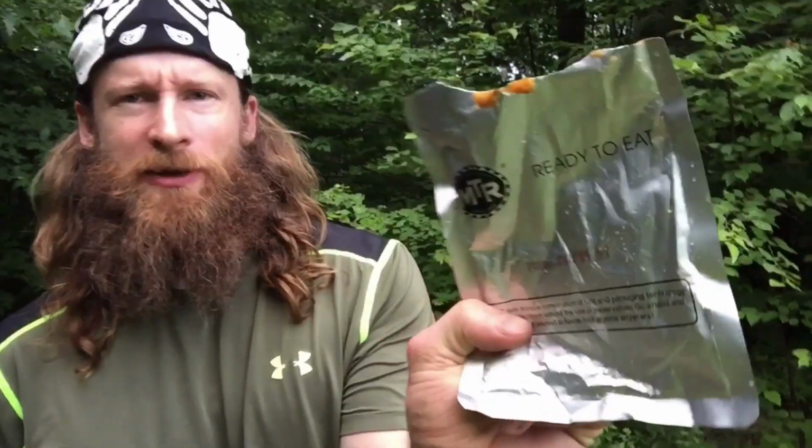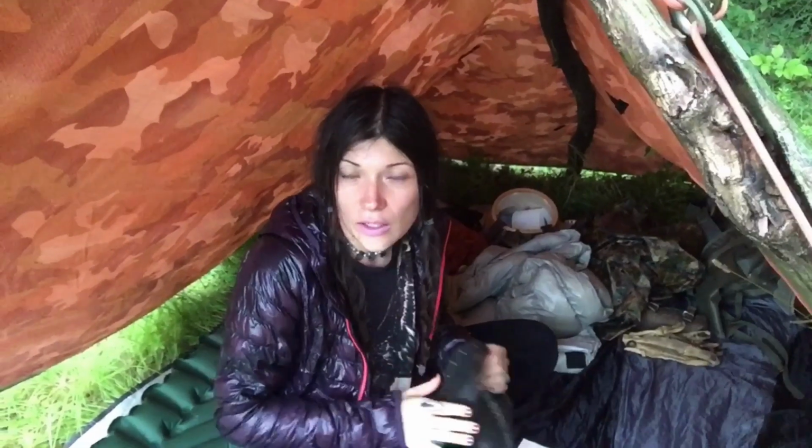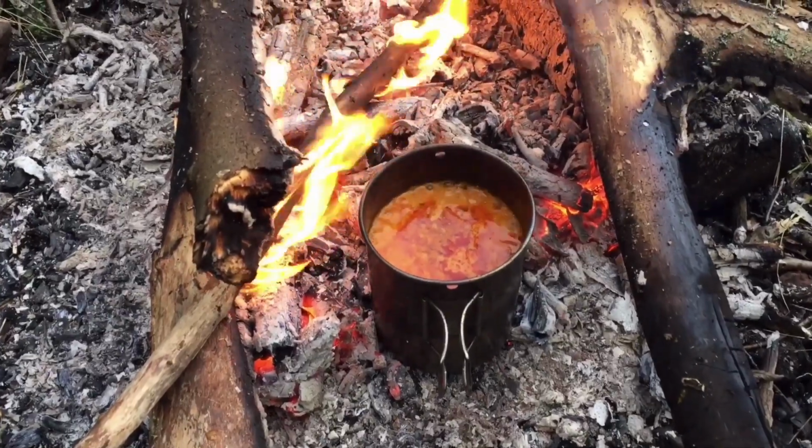We brought some steak with us, but we're both still kind of full from lunch. So our dinner tonight is these vegetarian Indian meals. A company called MTR. They're the best backpacking food that I can find. They're like $2 a packet, and there's nothing shady in them.